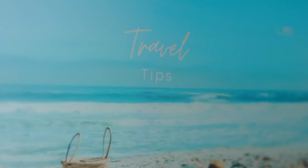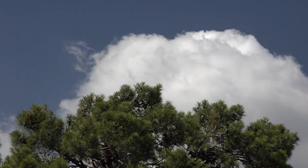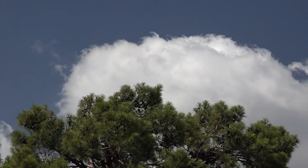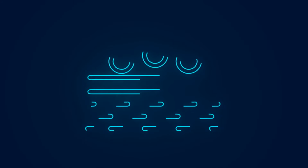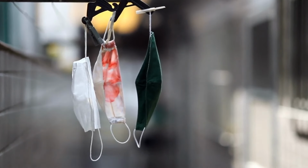One pro tip: bring a face mist. Airplane air is notoriously dry, with humidity levels often dropping below 20%. Compare that to the normal 30% to 60% you're used to on land. This drastic drop can make your skin feel dry and tight. A quick spray refreshes your face and helps lock in moisture.